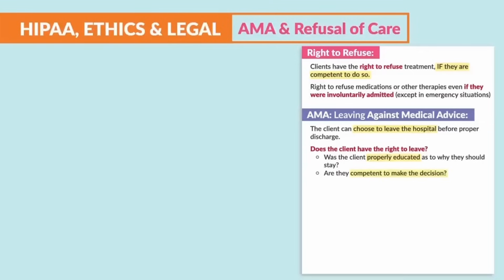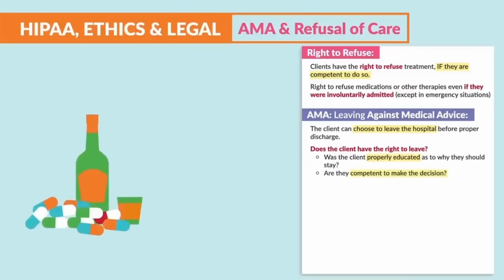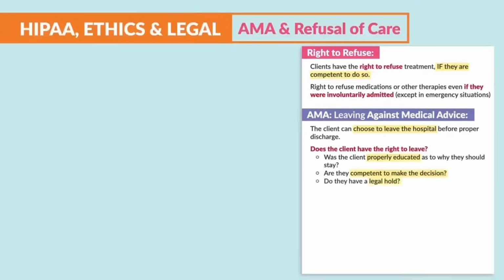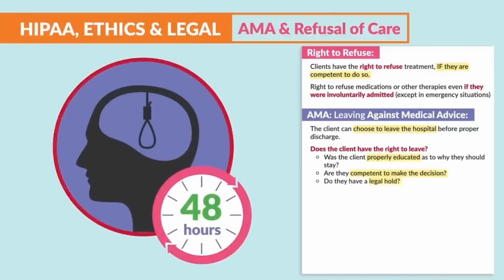Question 2 is, are they competent to make the decision? For example, is the client under the influence of drugs or alcohol? Or do they hear voices? Or are they mentally unstable? And lastly, do they have a legal hold, like a 48-hour suicide watch? Well, obviously, they're legally bound and cannot leave.